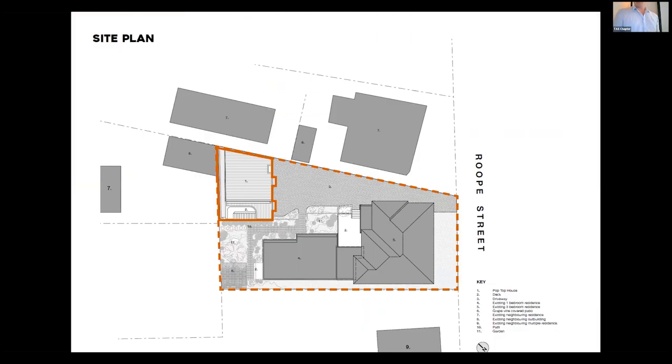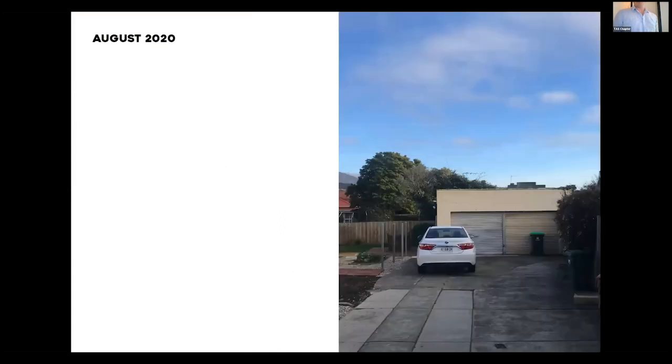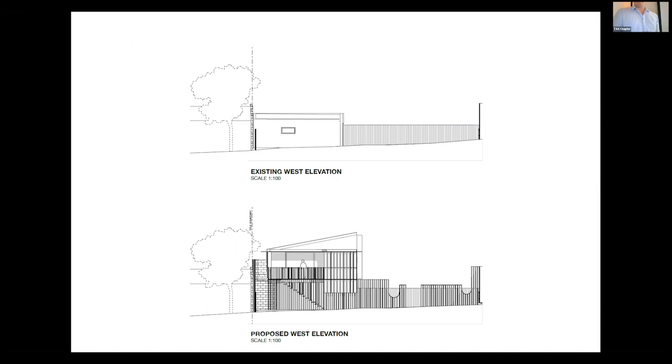So that's a site plan with the new building here and the existing houses there with the men's shelter down the bottom. Existing elevation and proposed new elevation, just for context. That's what it looked like in August 2020, and that's the result. So the idea is that there's a single white box floating over the top of a recessive existing double garage. And then the existing condition on the west with the new elevation at the bottom.